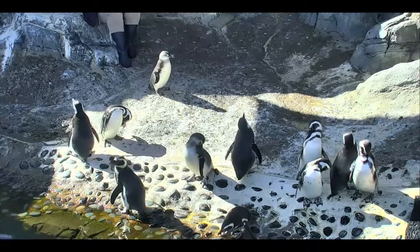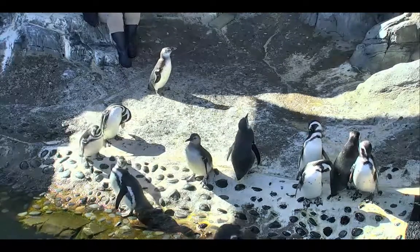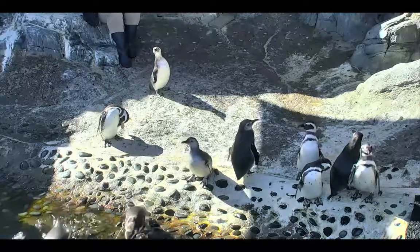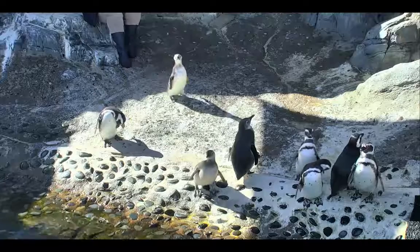And you may see some little tiffs happening here and there. That's normal for these penguins. They're built for it. Their beaks are extremely strong.